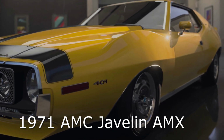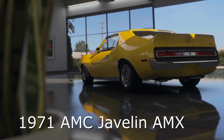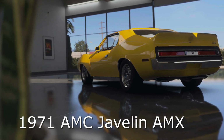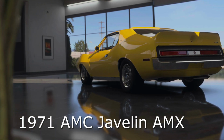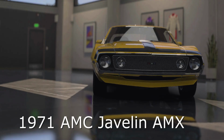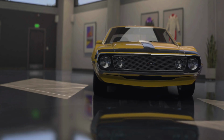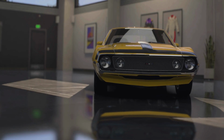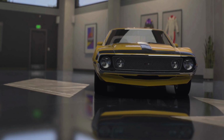Even though overshadowed, it was one of the coolest cars of the 1970s. Its distinctive identity makes it stand out in today's collector market. When you see a Javelin AMX on the road, you know you're looking at something rare. This was AMC's muscle car masterpiece. Bold, fast, and unforgettable. A true forgotten beast of the golden era.